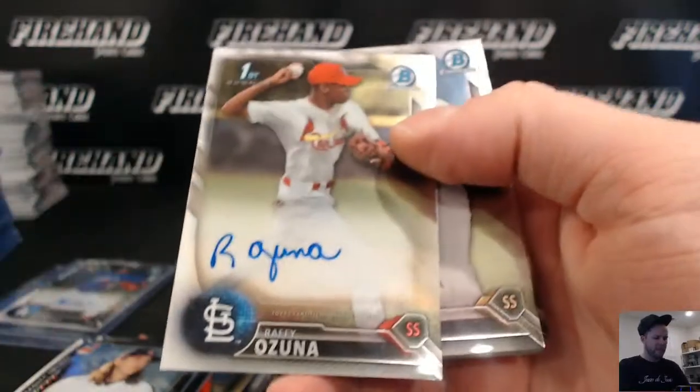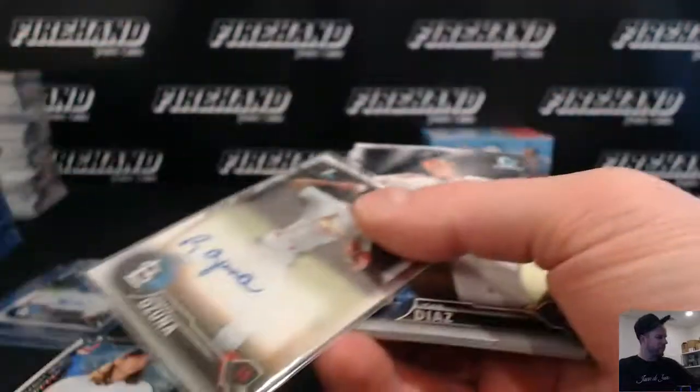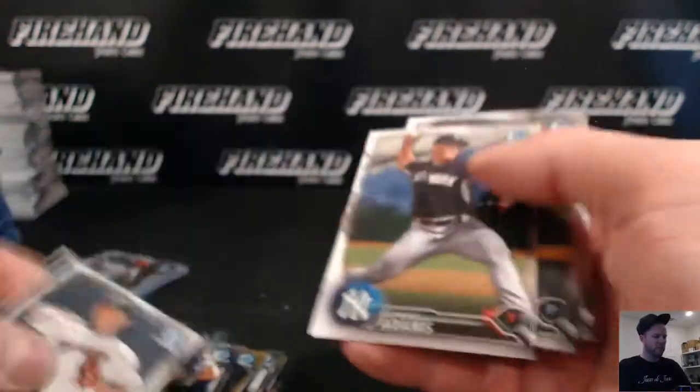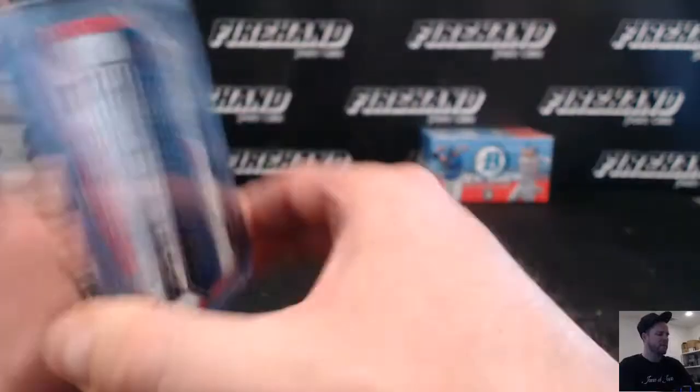Yep. Rafael Ozuna, the Cardinals. Second one of him. We got a refractor version earlier. Chloe continues his assault on the case. The Cardinals. And the last box. Good luck.